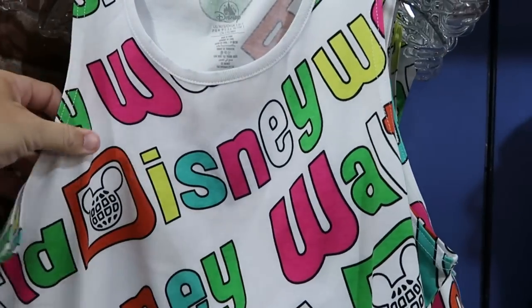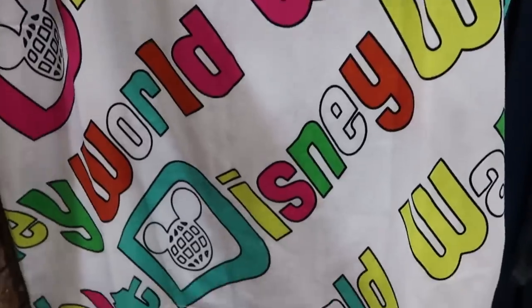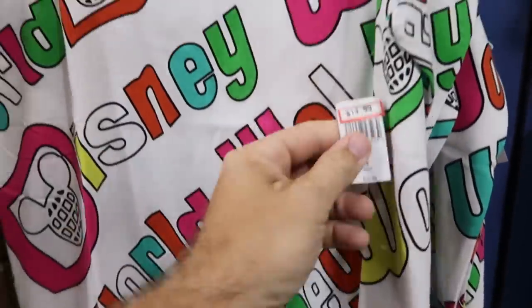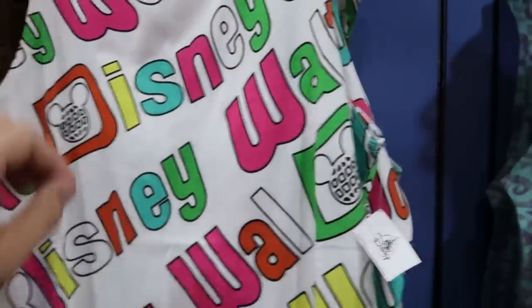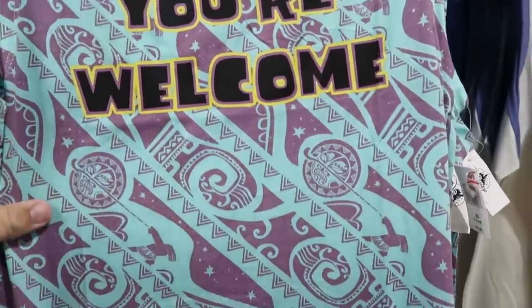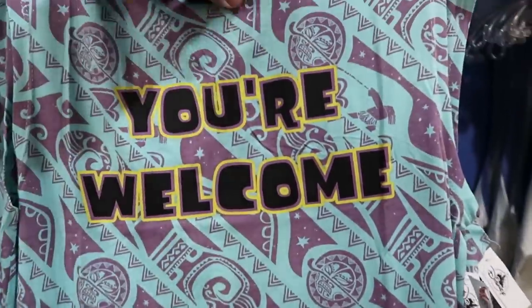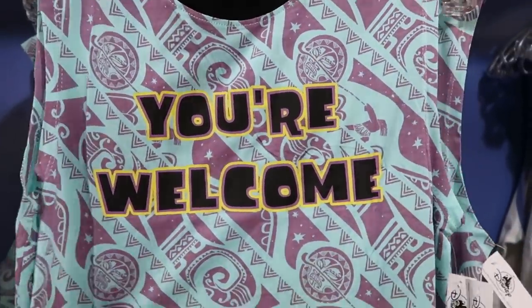And then right behind us are a lot of great options. They have a couple really nice tank tops. Definitely perfect for the weather we're having right now. It says Walt Disney World a bunch of times. These are $15 from $37. Right over here, look at this one. You're welcome. You have Maui all over it. This is a great offering. I love the whole like neckline on there. That is $15, marked down from $37.